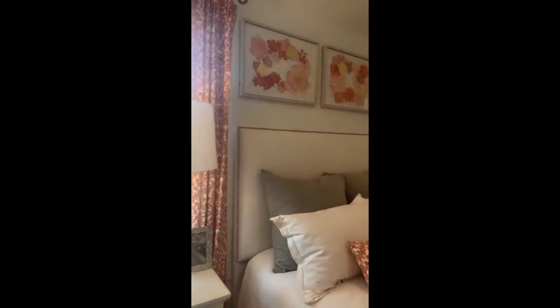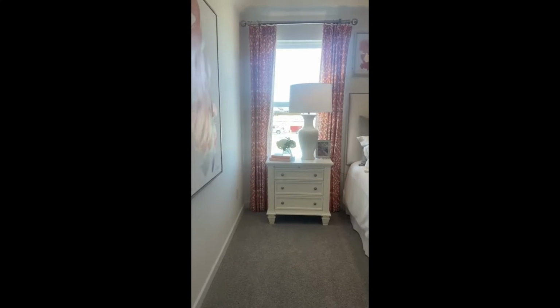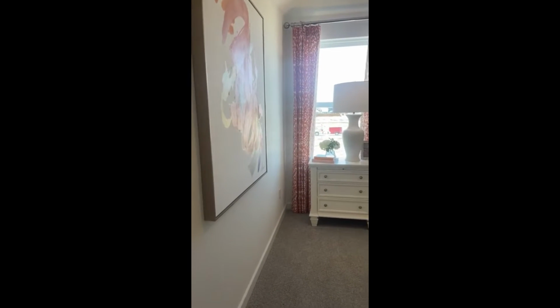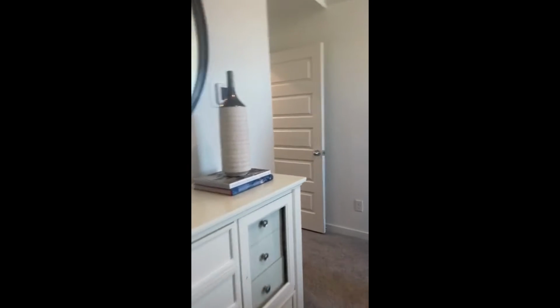Then we have this one. These must be full size. Well, these are full size beds. Okay. This closet is a little bit bigger. Yeah, I guess the oldest loves that one. Mm-hmm. Now let me take you back downstairs. So we saw three bedrooms.